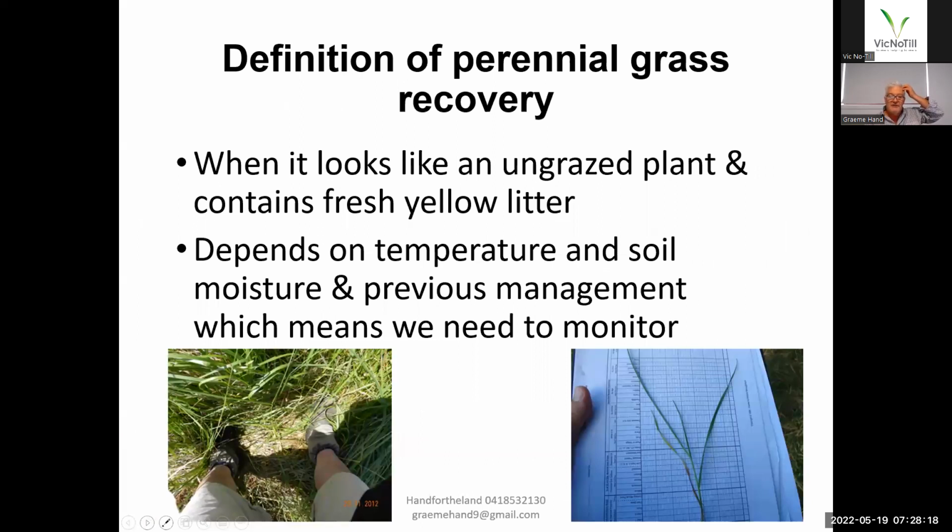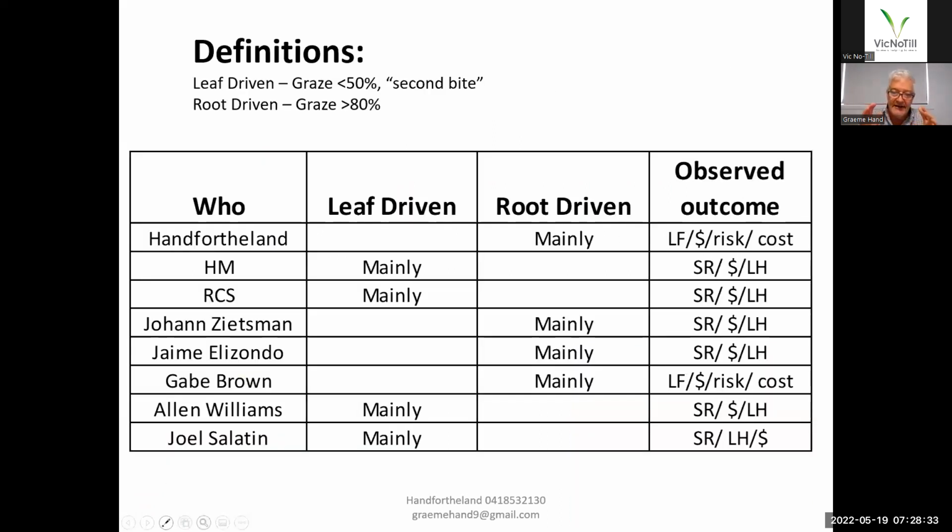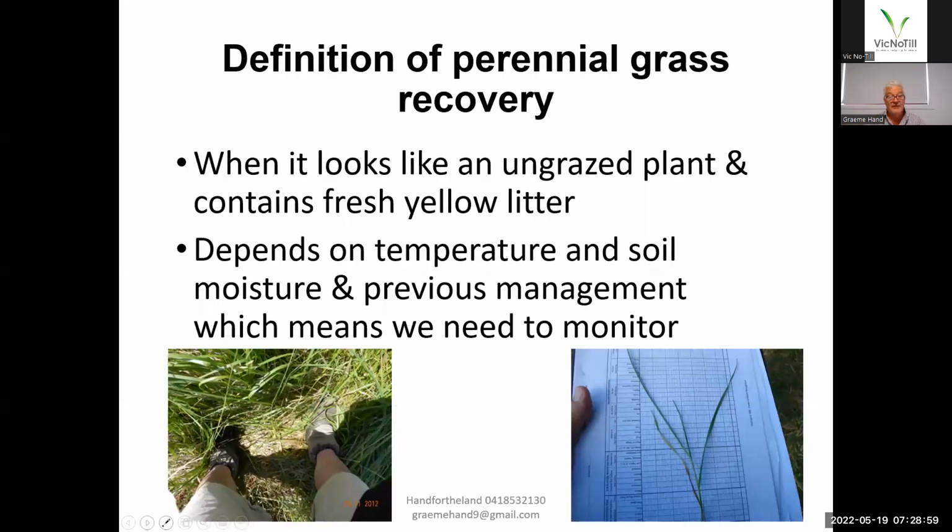Just my definition of perennial grass recovery: when it looks like an ungrazed plant contains fresh yellow litter. The first half of that is Alan Savory's definition, and then this is my definition. What I was trying to say here is, you need to be aware that the experts disagree and that there's confusion and complexity, and you're going to have to work out which one works for yourself. I'm advocating this, but a lot of people aren't doing that. I don't mind that, but I go, show me where you've done the work yourself to show which works best on your land. And that's all I do. So it's a bit of a one-trick pony, I think.